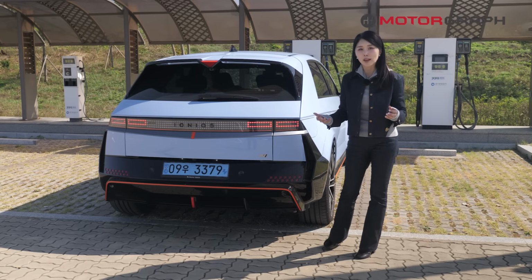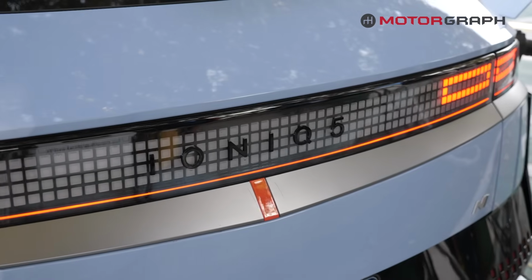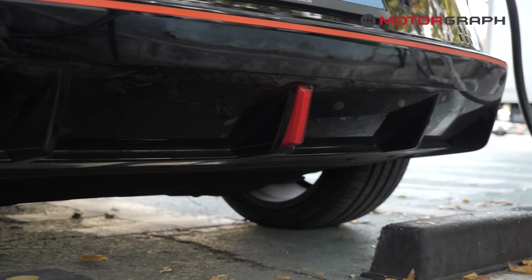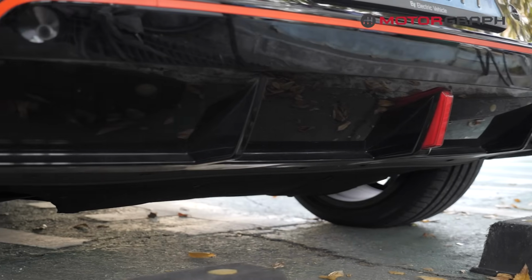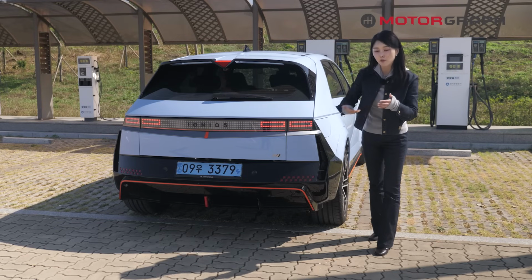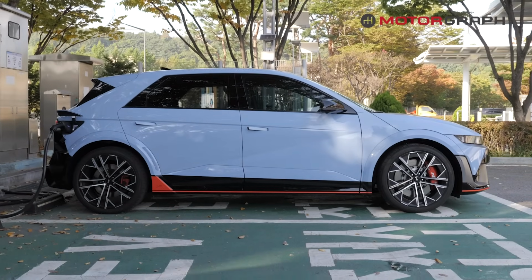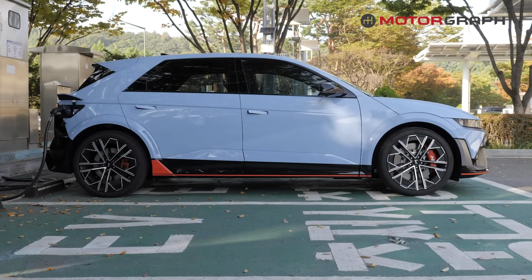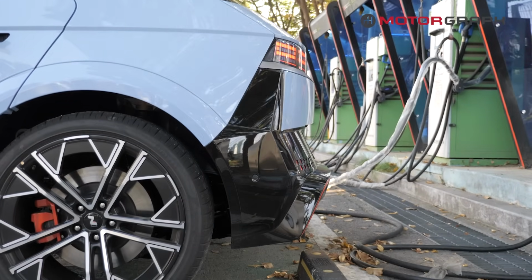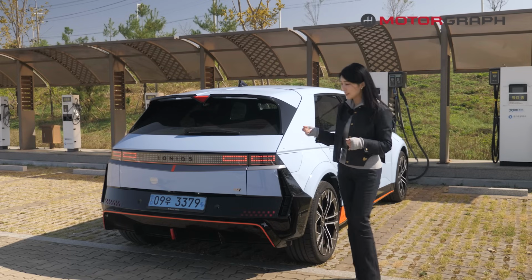If you go down, then you do have some of the details of the designs that make it look more like the performance N line, such as the details of orange, also with the diffuser that's on the bottom. However, I'm not sure if it actually really acts as a diffuser, because normally it has to be continued on from the bottom end all the way to the end. However, this is just attached there, so I'm not sure how much of a performance addition it will actually give. So, shall we open up the trunk and see if there's any difference?